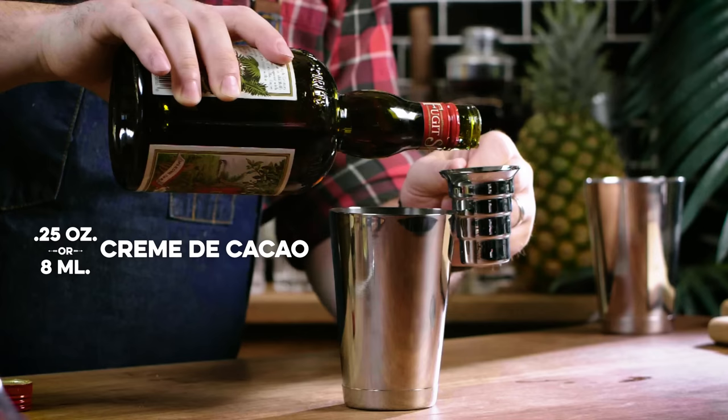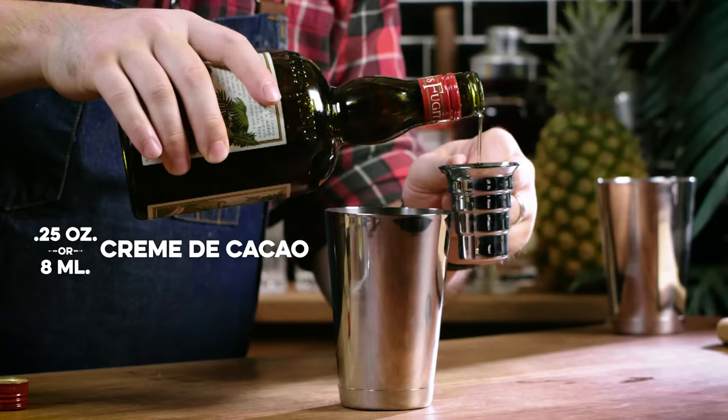We're gonna add a quarter ounce. This is the Tempest Fugit Cacao. It's pretty potent stuff. I don't think we're any more than that.